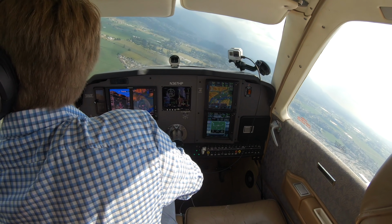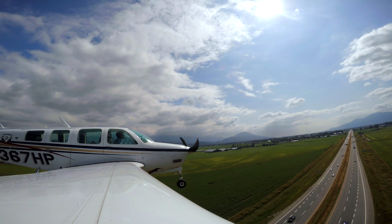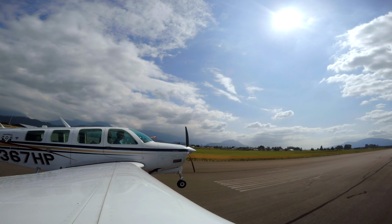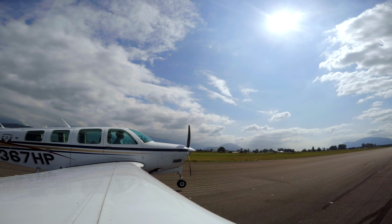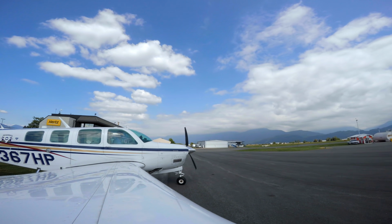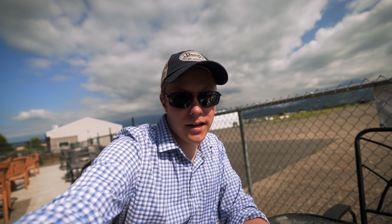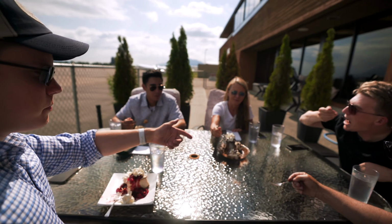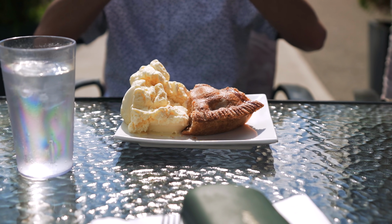Chilliwack traffic, Bonanza 7 Hotel Pop, turning left base, 25, Chilliwack. Quick little flight over here from, what is it again, Rowena's. And now we're in Chilliwack, grabbing some pie, some cheesecake, got an apple pie, mud pie? Mud pie. Some airplanes, it's great.